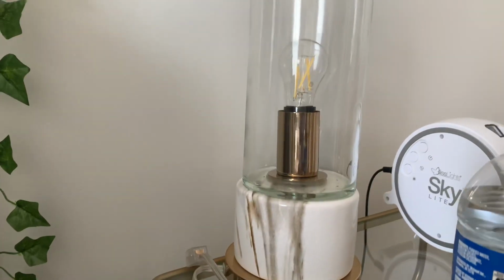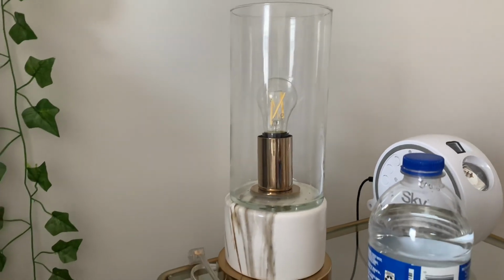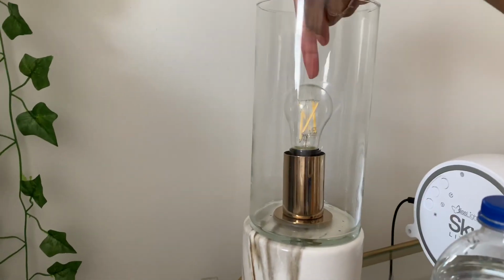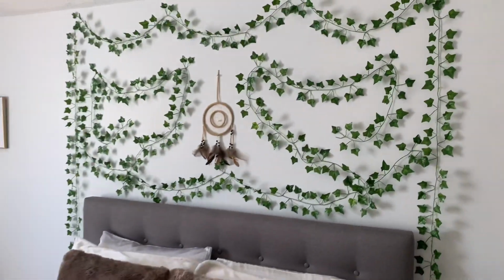I like things that are unique and different, and I've never seen a lamp like this. I got it from Wayfair, and when I saw it, I just had to get it. And I also like these sorts of light bulbs. And over here is my bed. Let me back up so you can see the whole thing.